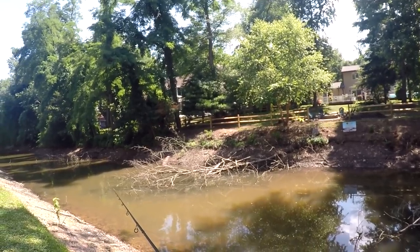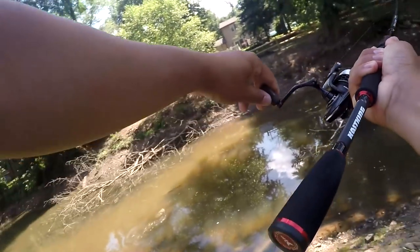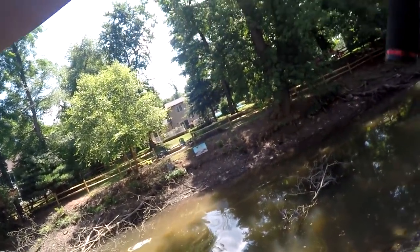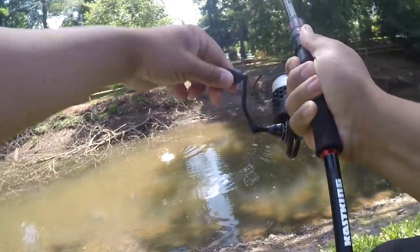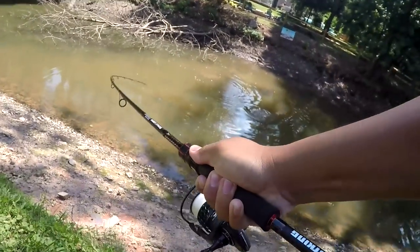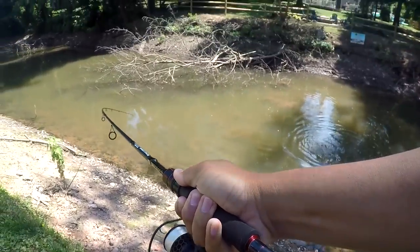Oh, he's coming. He got it. No. Come here. No, I'm not gonna let you get in the woods again. Not in the woods, son. Not in the woods. From the moment you inhale that corn, it's game over.